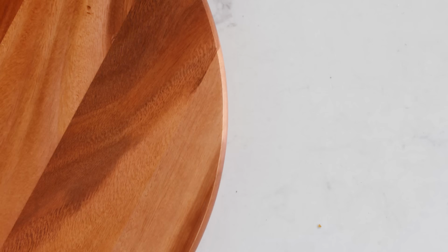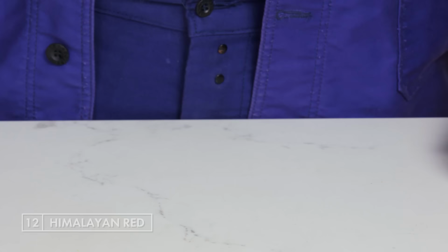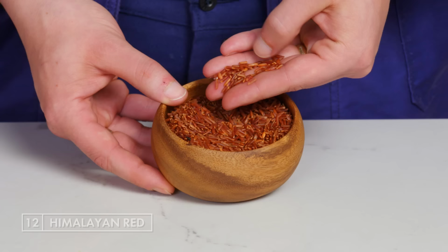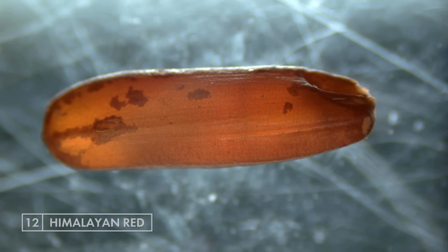And finally, Himalayan red rice. This unique russet-colored rice comes to us from the Kingdom of Bhutan. It's typically semi-milled, so it lands somewhere between a whole grain brown rice and white rice, and is a staple crop of the eastern Himalayas. So cool. I love the speckled quality there and that kind of lustrous shine. It's kind of delicate looking, actually.